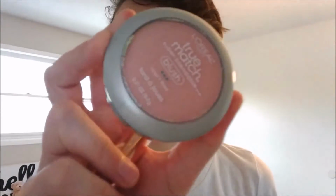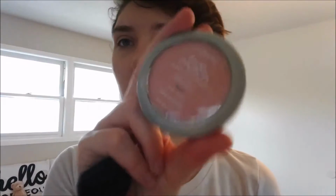So for blush, I'm gonna use my L'Oreal True Match blush, and this is in the shade Baby Blossom, which is C1-2, and it's a cool tone. I'm in between, so it doesn't really matter too much. I find cool tones work a little better for me than warm tones though. And this is just a really natural blush for my skin tone. I love it. I think it looks very sophisticated and adds just enough color to my cheeks so I'm not dead looking. Which is what everyone wants, right? I'm not a corpse, I swear.